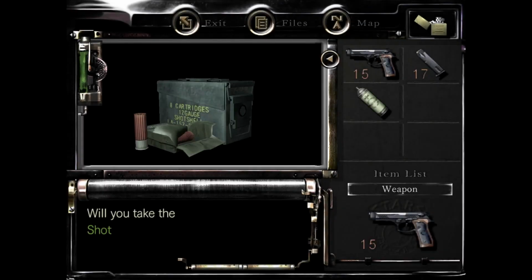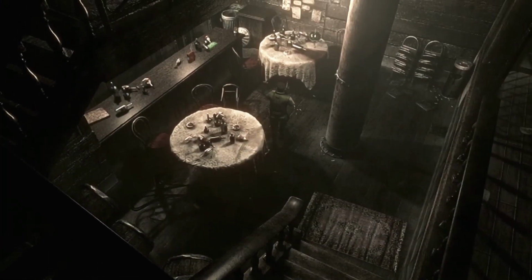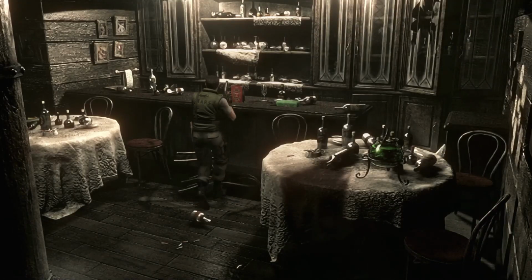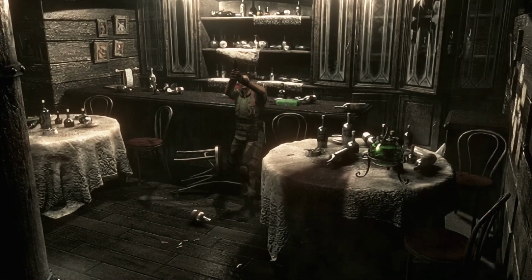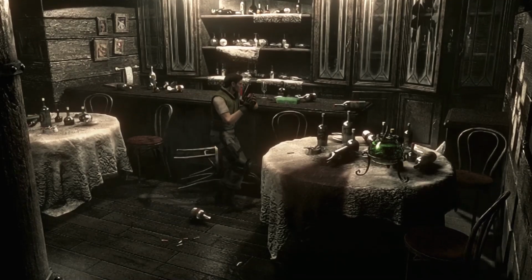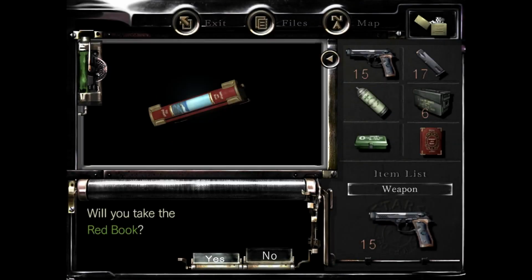Alright, take the shotgun shells. Hello, someone wants some s'mores. Some nice burnt spider. What are these? Oh, I hear that. Look, bro, don't mess with me, I won't mess with you. We take the first aid box, okay. Alright, will you take the red book? Okay.